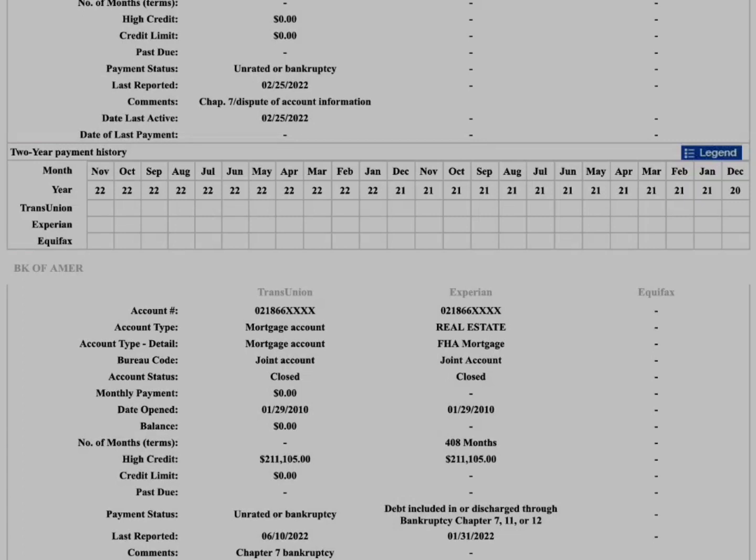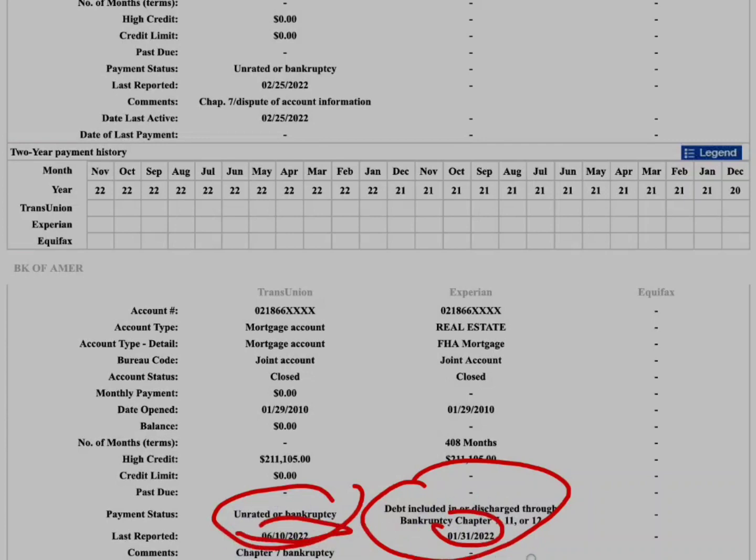One needs a Fair Credit Billing Act, or Fair Debt Collection Practices Act. You want to do a debt validation process. You want to verify this step. This is chapter 7, 11, or 12. And then this one says unrated bankruptcy, but you have to be specific as to what bankruptcy it is, so you could understand how that information was recorded and what debts were included and so on and so forth. So this is a very good winning piece right here. These dates are wrong as well, so you could have a case there.